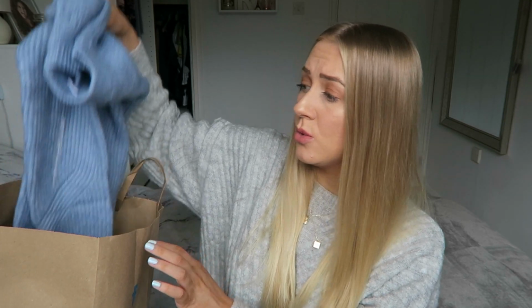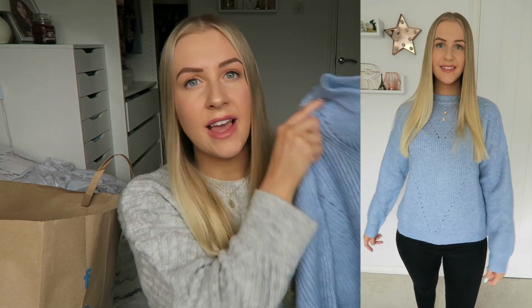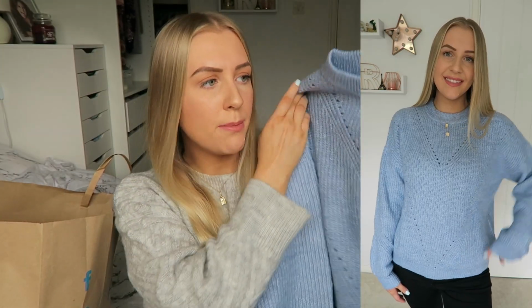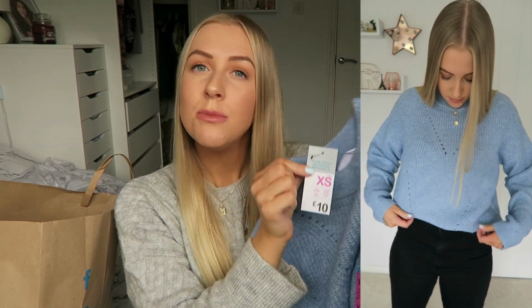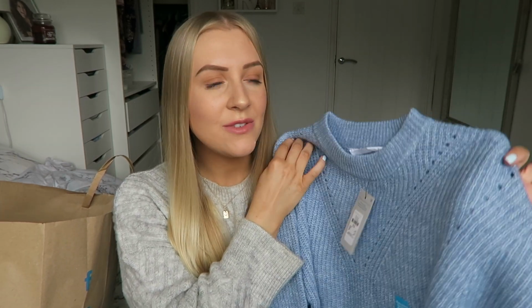And then getting into what I bought yesterday, I'm going to start with this gorgeous blue jumper. I got this in an XS, which is equivalent to a 6 to 8 in Primark. And it's just this really beautiful blue soft jumper. It's actually also made using recycled materials, which I love that Primark are doing now. It feels very thick, but it also doesn't have that itchy feeling that a lot of jumpers can have. So it feels like it's going to be super warm and cozy for autumn winter.